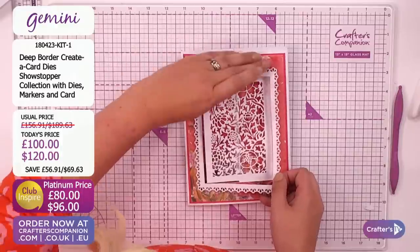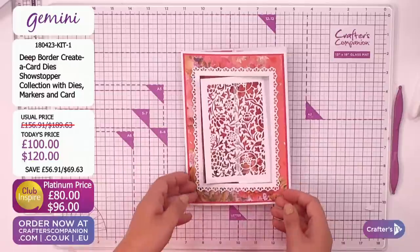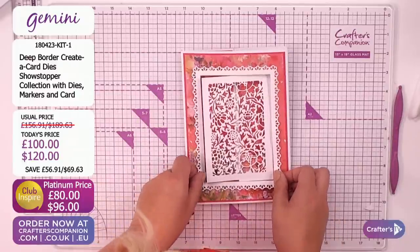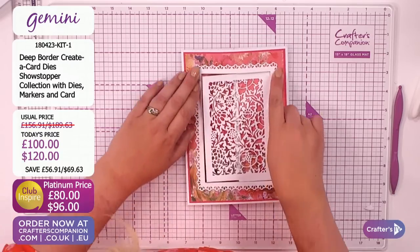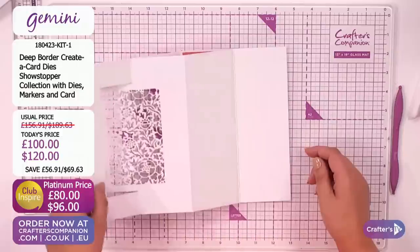Doesn't it just make it stand out? And I've done all of that, guys, with just white card. Imagine you start and use some of your inks on here to colour a little bit and everything like that. Even with just the white card, it really, really makes it stand out there, right? So there's my K card.